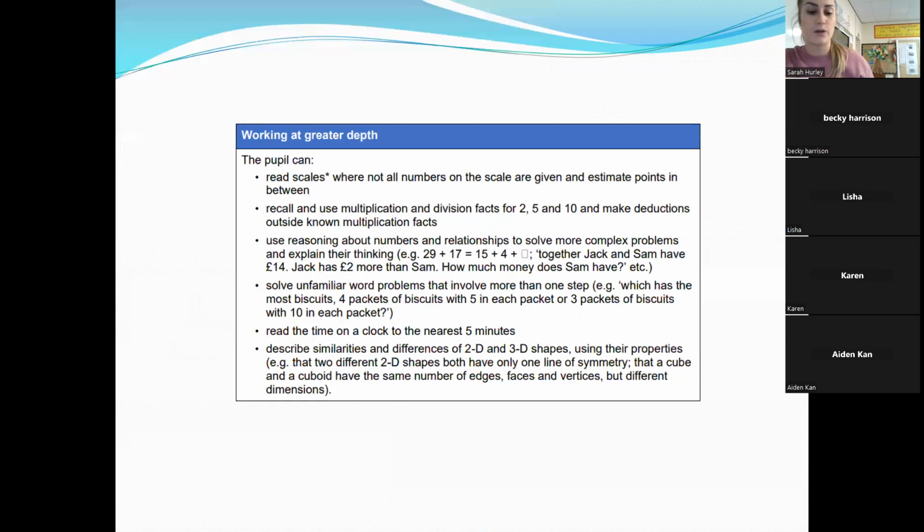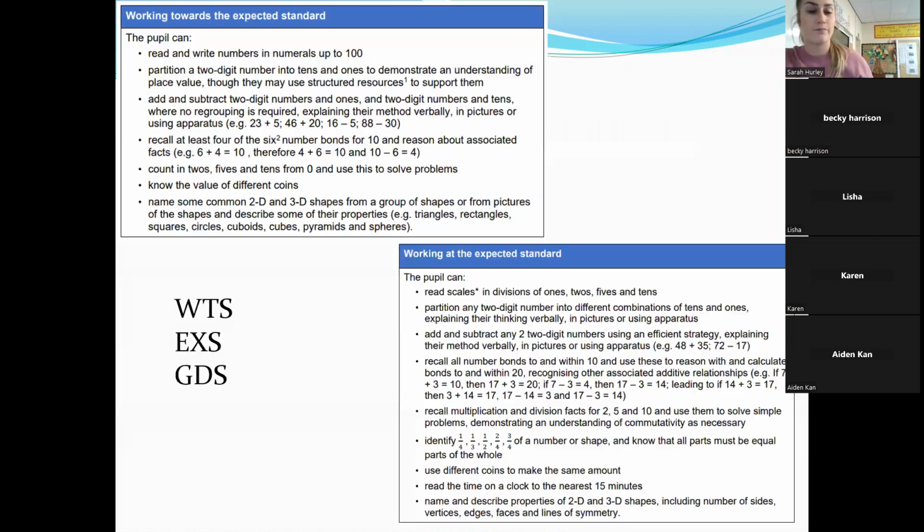And greater depth, which is on my next slide, the children are working slightly above year 2 when they're hitting the points. So I'm not going to read these all to you. I'll make sure this is uploaded onto YouTube for you guys to have another look at. But it just breaks steps down into what the children need to be able to do by the end of the year. And they're built on, so they get a little bit harder as we go down.